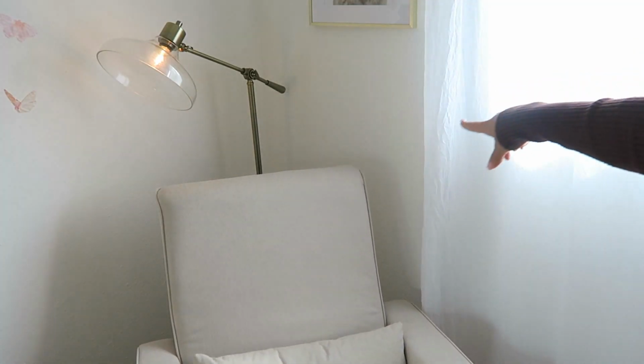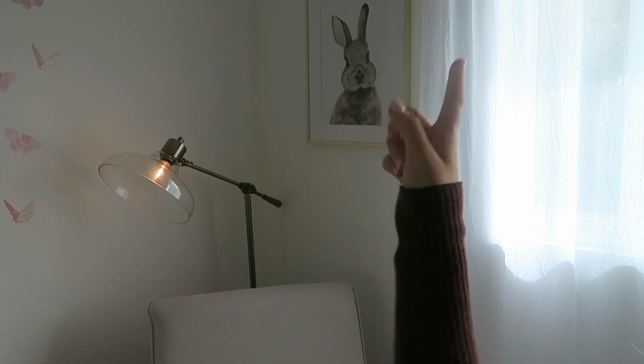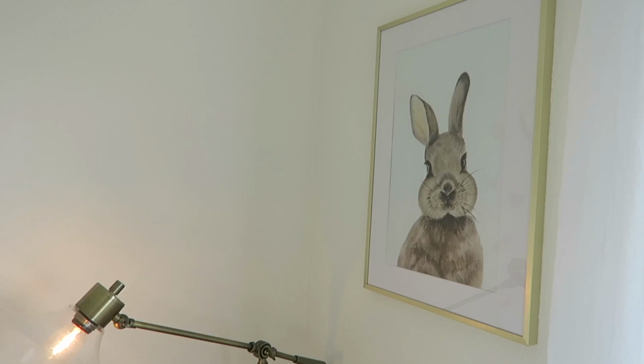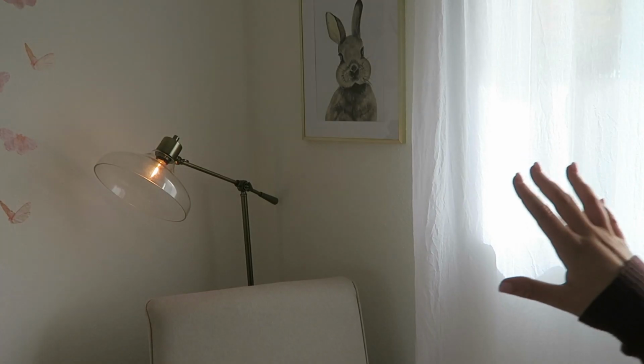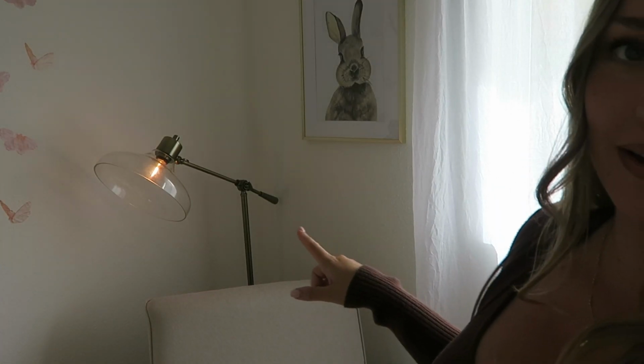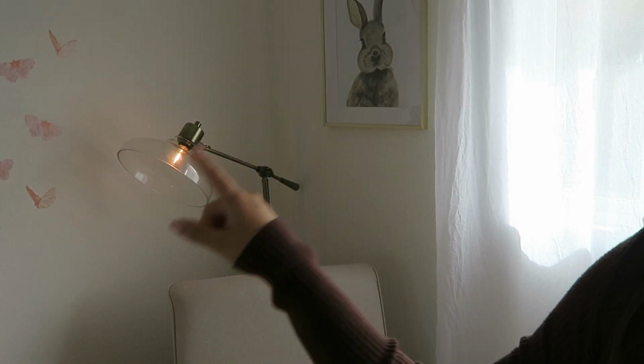The lamp is an old lamp from Target, and this little frame is a gold matted frame from Target as well, and the bunny print in it is Etsy. I had bunnies in my nursery, and so did my husband, so I thought it'd be cute if we put a little bunny in here. These butterfly decals are from Etsy.